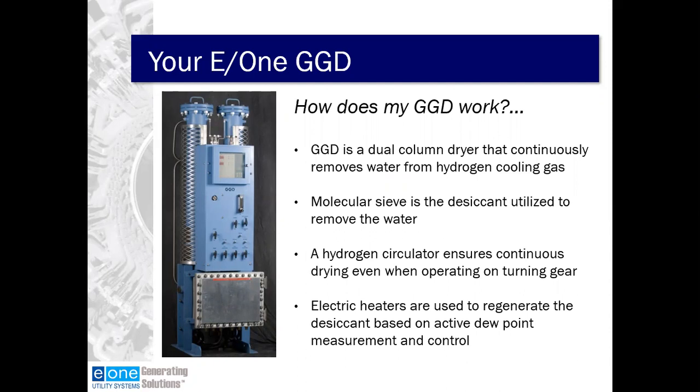For the regeneration process, we have electric heaters in each column that are activated to remove the moisture from the molecular sieve. And we do that based on active dew point measurement. We look at the inlet dew point and the outlet dew point, and we optimize the regeneration to meet the customer's dew point set point. And that'll vary from OEM to OEM of your generator.